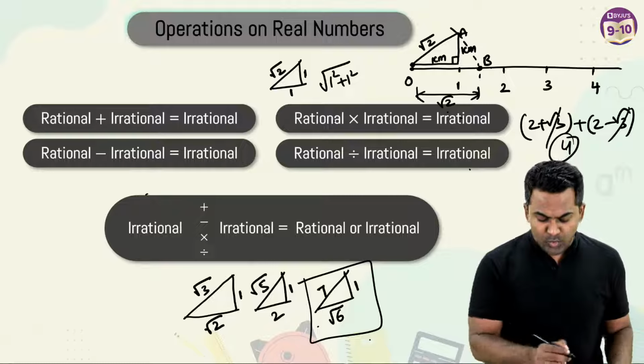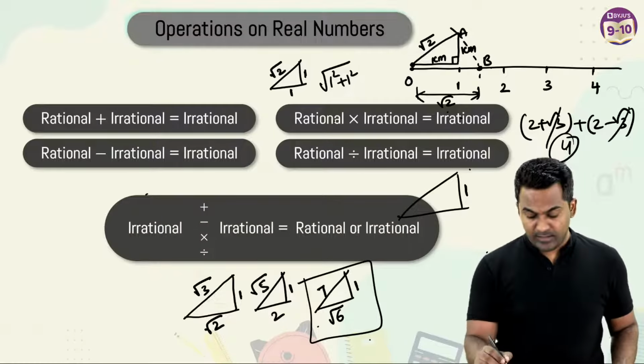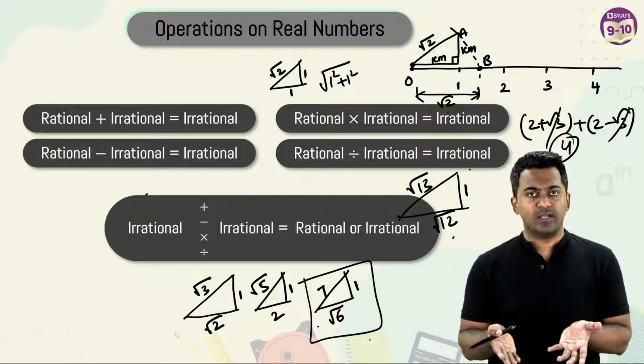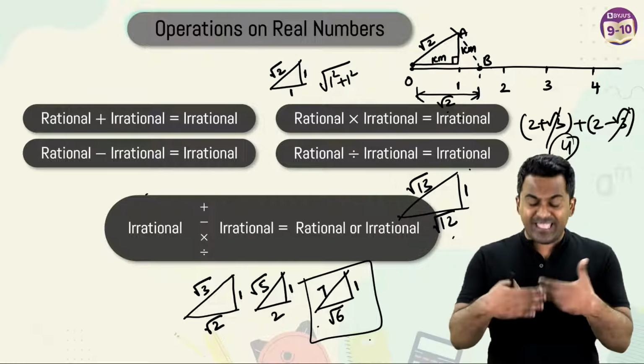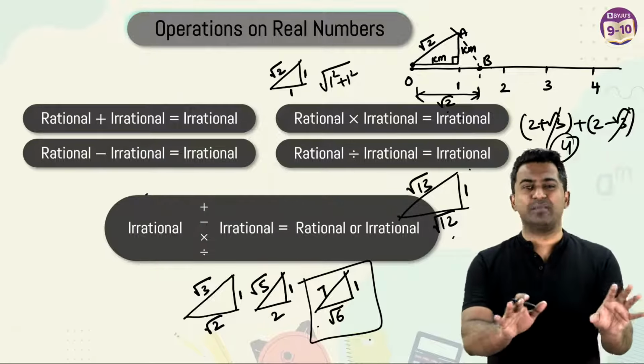Root 13, how would you plot root 13? This has to be 1. This has to be root 13, which means this has to be root 12. So first you need root 12 and then you will do root 13, if you want to go by the method prescribed in the textbook.